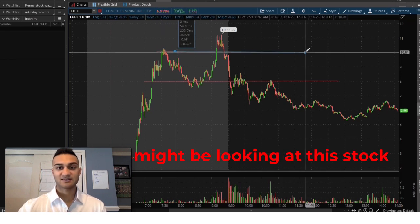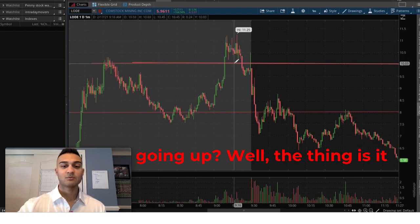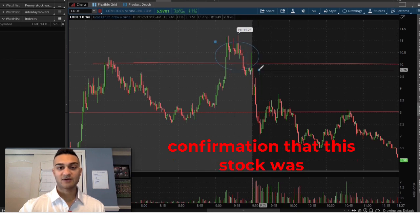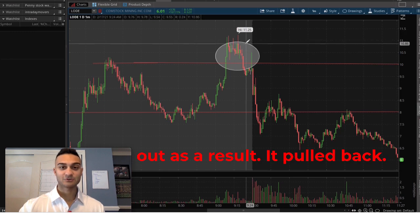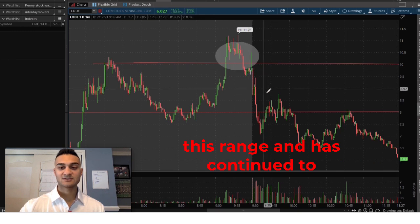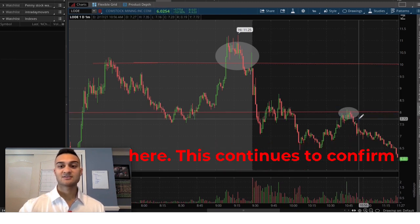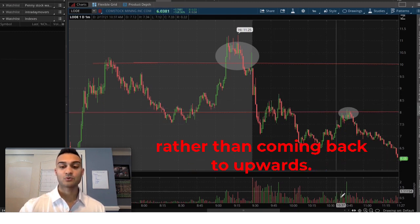Now, you might be looking at this stock ticker and thinking, well, it broke $10, so shouldn't it keep going up? Well, the thing is, it was a failed breakout here in the pre-market, which made an ideal entry range, or you could wait till the confirmation that this stock was not going to continue to break out. As a result, it pulled back below 10, tested a little bit in this range, and has continued to fall. And one big area where the new resistance was the old support at 8. Look right here. This continues to confirm that the stock is going downwards rather than coming back upwards.